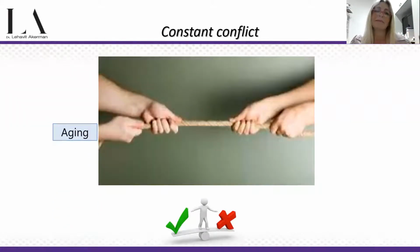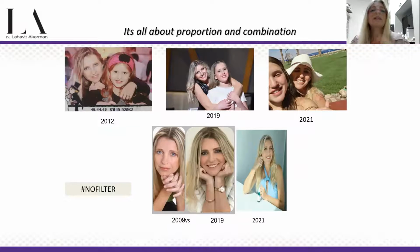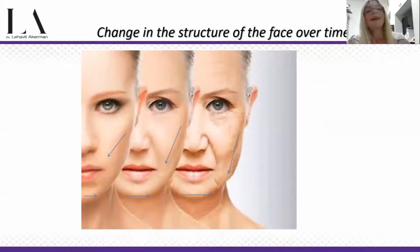But let me ask you something. Aging is a natural process. So every anti-aging intervention should yield something unnatural? Well, the answer is definitely no. But we need to stick to and keep up with a few basic rules. And if we want to narrow it down, it's all about the correct proportion and all about the correct combination. What do I mean when I'm talking about correct proportion?